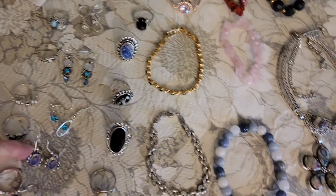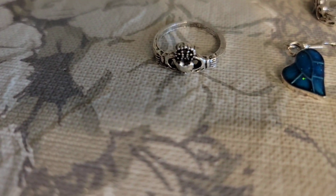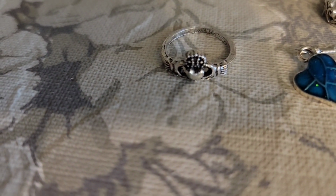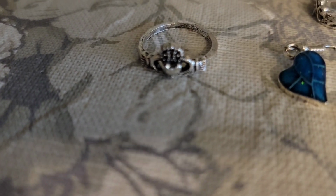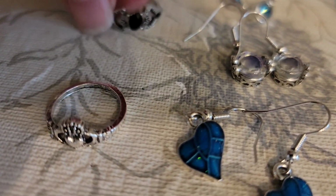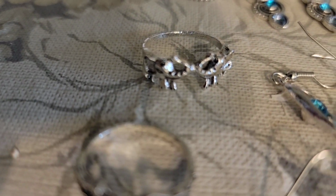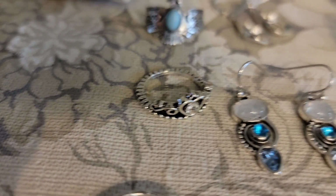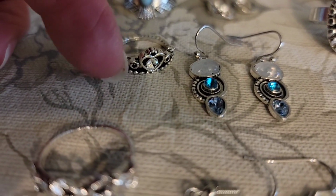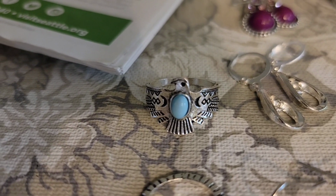And then I had some jewelry. Let's go ahead and take a look at the rings. Let's see. Oh, here we go. I had a Claddagh ring, so that's the Irish one with the heart, the crown being held by the hands. This pretty black one, or with the black center. This one is a pair of elephants. This one is like a little heart with a clear center. And then this one, kind of like an eagle or maybe even a thunderbird.